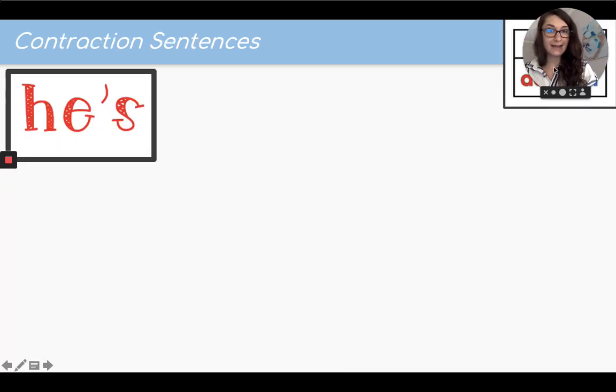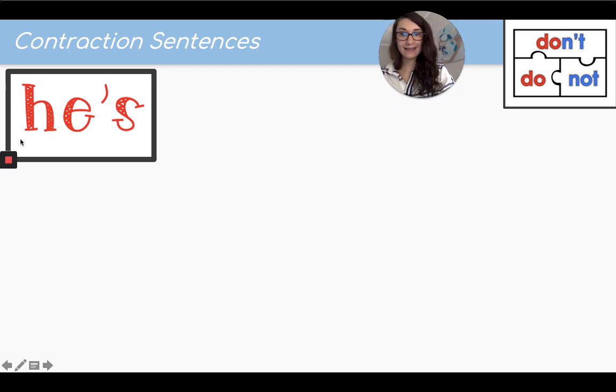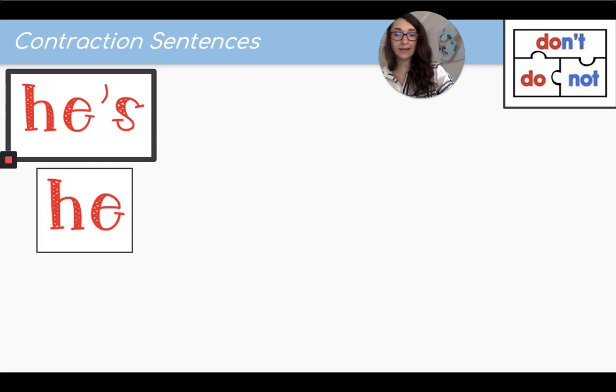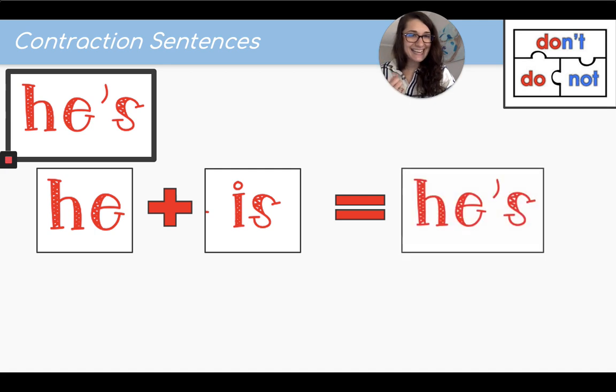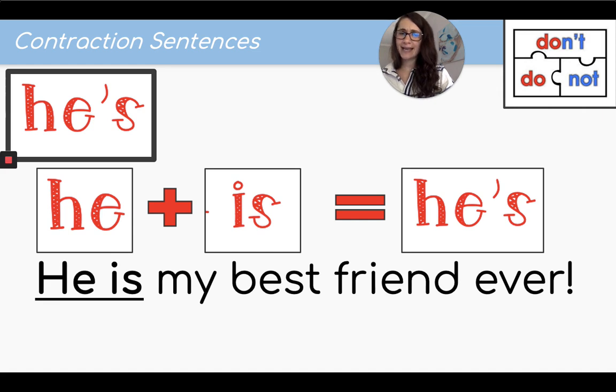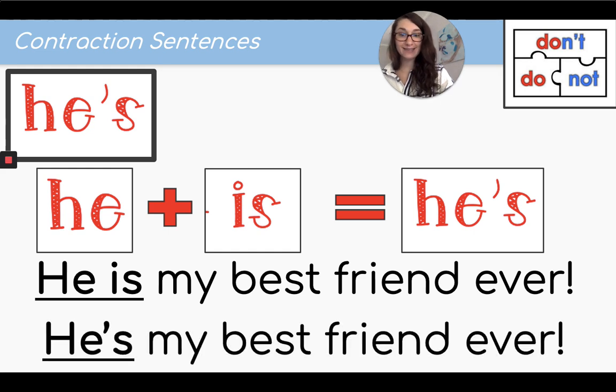The first one is he's. He's. Now, let's see what two words can come together to make the contraction he's. He plus is equals he's. Good. So let's use these words in a sentence. Instead of saying, he is my best friend ever, you could say, he's my best friend ever. You're saying the same thing, but you don't have to write the two words separately. You can put them together, add an apostrophe, and you've got a contraction.